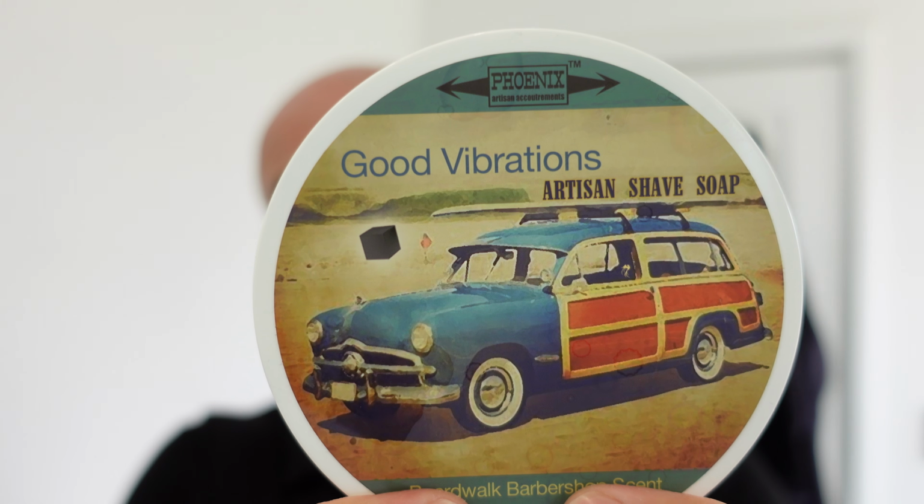And that car there reminds me of the Griswolds. I know it's a little bit different, but that's what it reminds me of. If you don't know who the Griswolds are, you're too young to be watching this.